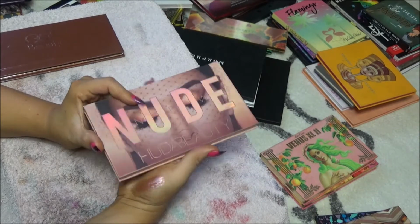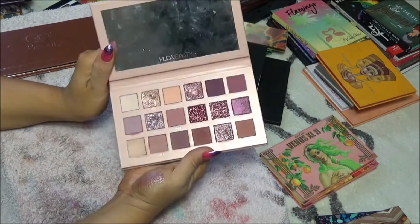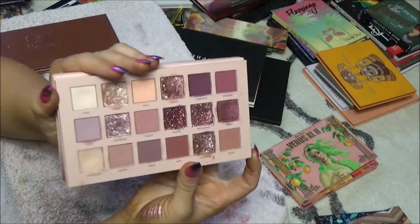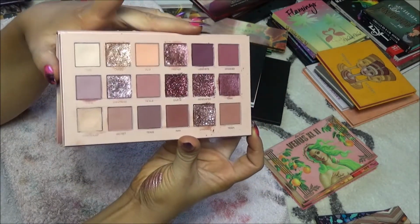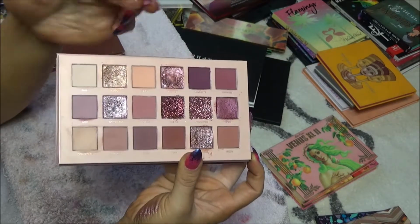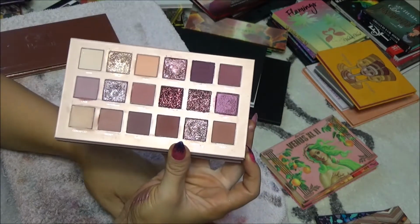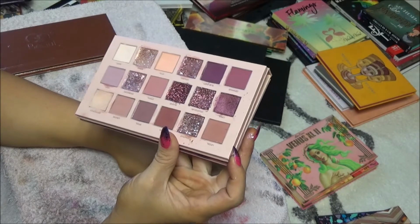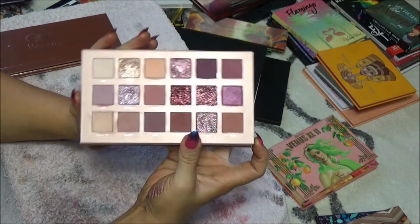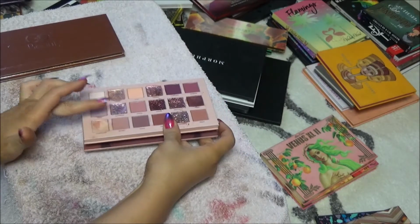Anyway, this is the Huda Beauty Nudes palette. So many people did dupes of this palette. It is beyond crazy. I really think that she did it so well. She was the creator of this color story, and so many people tried to duplicate it.